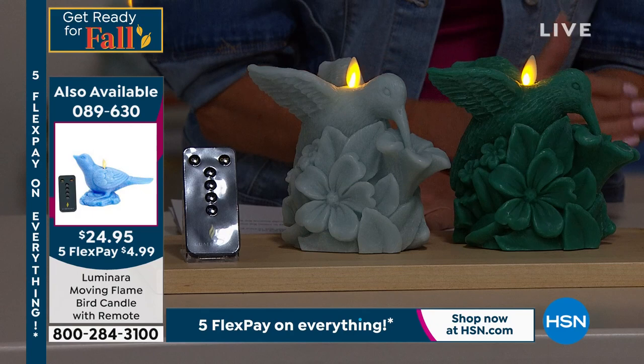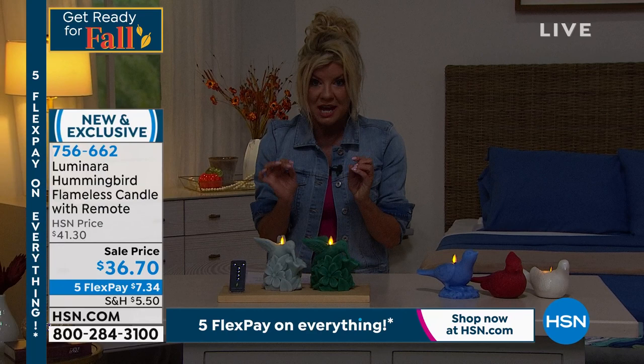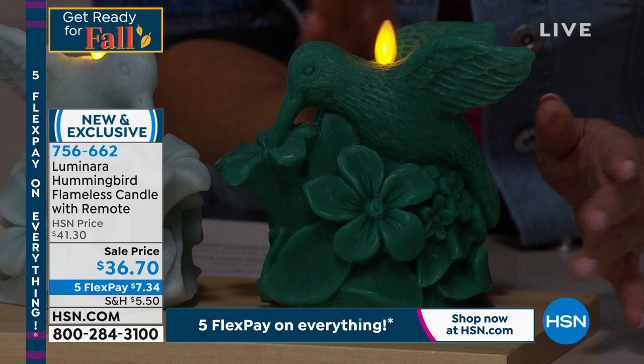So if you're interested in more than one, or the beautiful Cardinal, we have different color choices there. The Hummingbird, as we get close up on here, you can't even appreciate the attention to detail. I mean, you talk about works of art. This has to be done by hand. And every little flicker, even into the feathers, onto the wings of the hummingbird, everything is all hand carved, 360 degrees all the way around.